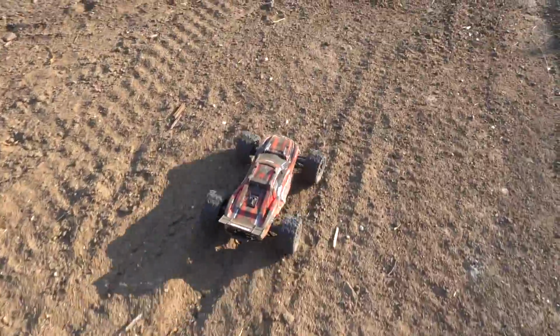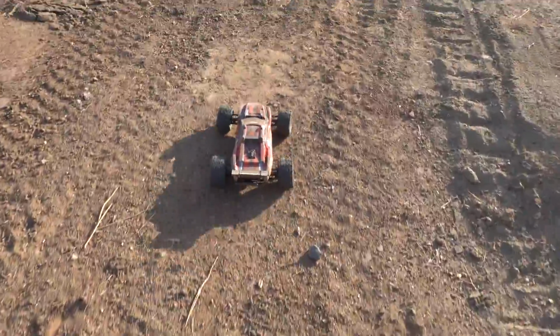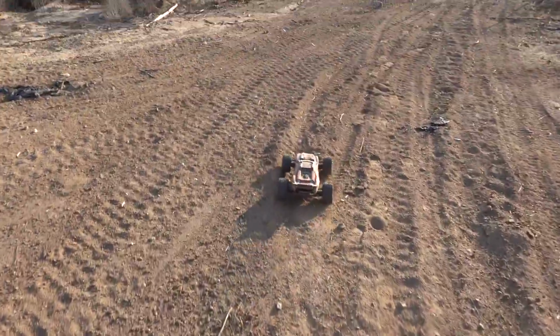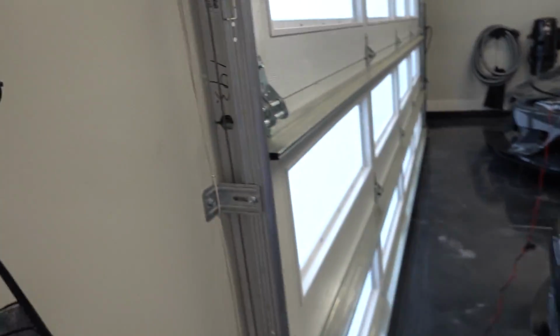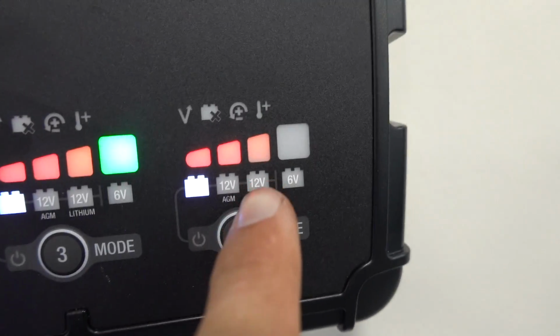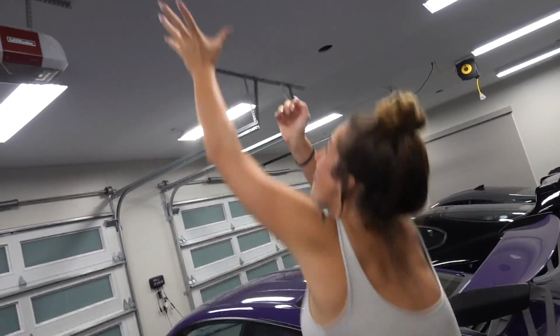I used to be obsessed with nitro cars, but they always just kept breaking on me. So this is actually my first brushless, and to be able to rip it out of the box, pretty nice. Got the BRZ and the Supra on the tenders, feels good. It also tells you what their battery life is. So my BRZ is actually not the best. My Supra is good though.